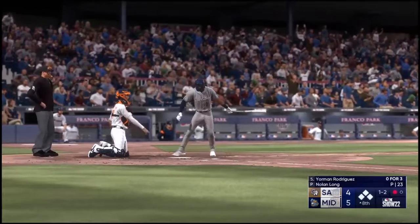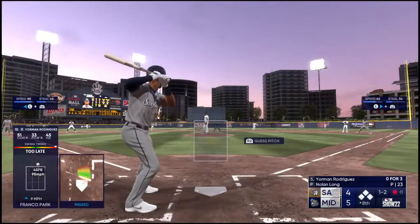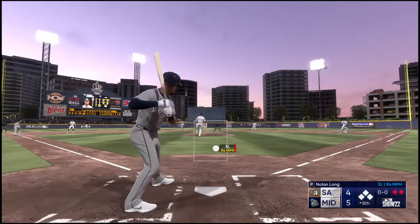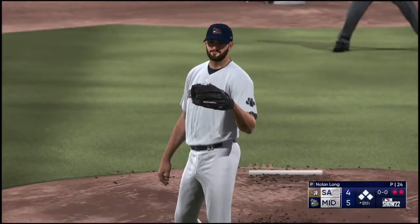He can live up in the zone all game if guys will chase it. That's just too much velocity. Hitter's got to look down in the zone. The 1-2. Got him looking. Huge strikeout there. Well, they were pretty much giving it to him right there.